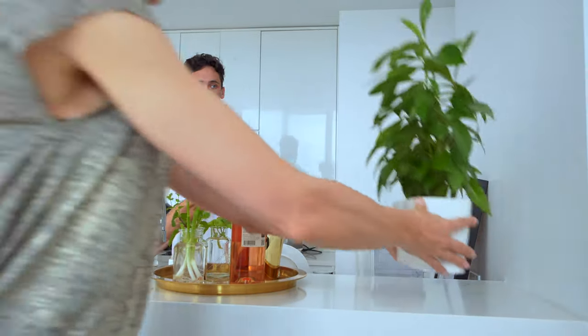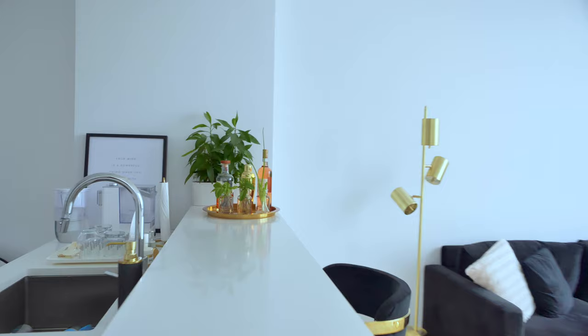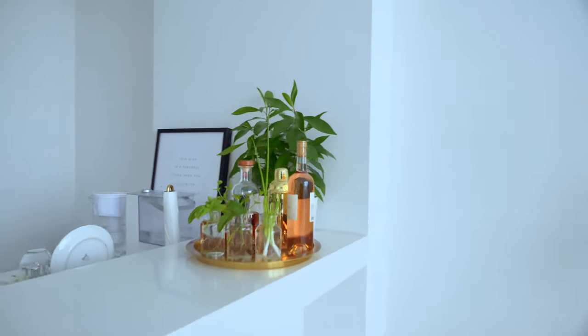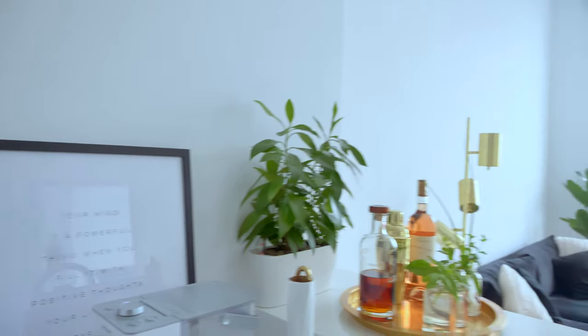All right, so this is the plant. We do not want to use any larger size plant because Erica is using this countertop for eating and cooking and actually doing some product photo shoots. So we want to make sure we do have a green element, but it's not taking over the space too much.